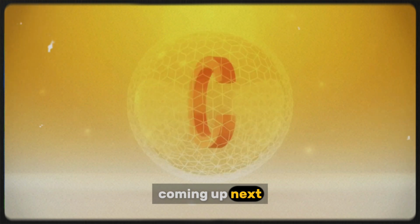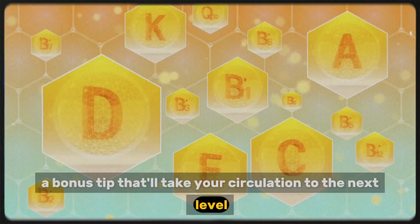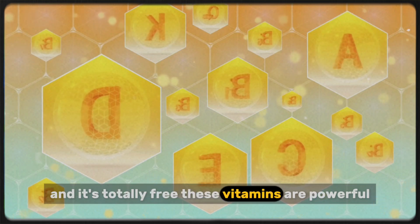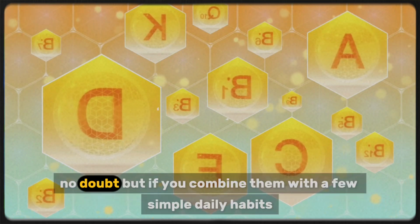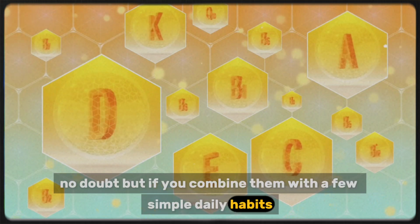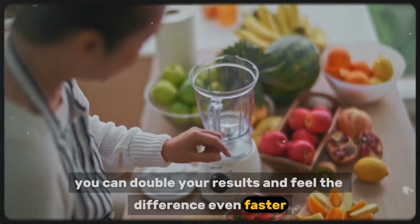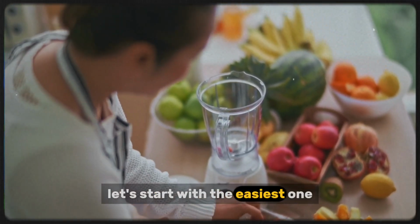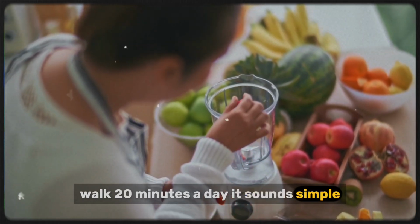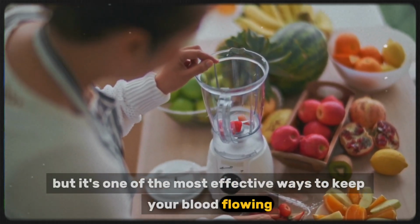Coming up next, a bonus tip that'll take your circulation to the next level. And it's totally free. These vitamins are powerful, no doubt, but if you combine them with a few simple daily habits, you can double your results and feel the difference even faster. Let's start with the easiest one. Walk 20 minutes a day. It sounds simple, but it's one of the most effective ways to keep your blood flowing.